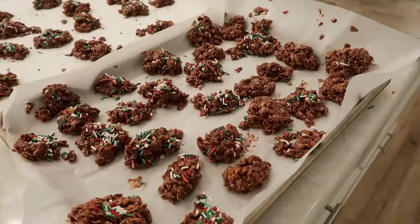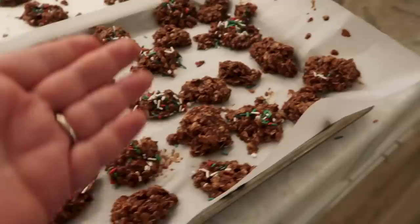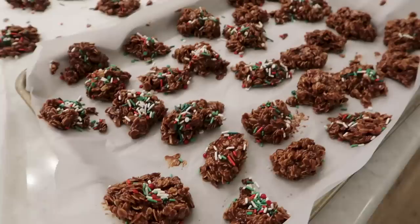So I'm just moving them onto, well, this is parchment paper. I scooched it over. I scooched extra over. I'm crowding them, but I'm going to put them in the refrigerator for about an hour, and I think they will then set up just fine. So don't worry. The no-bakes will still work out, Travis.